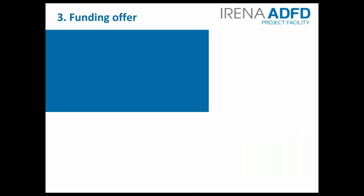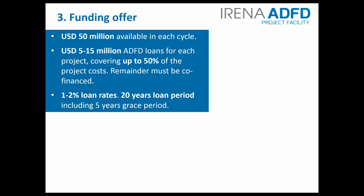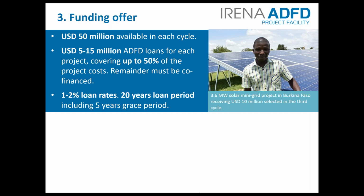The funding offer from the Abu Dhabi Fund for Development is, of the 350 million over seven annual cycles, 50 million per year per cycle. 5 to 15 million is provided for each project to cover up to 50% of the project costs, and this is for the actual implementation of projects, not for feasibility studies. So projects really need to be past the feasibility study stage once the ADFD has selected them in the process. There's a 1% loan rate for low-income countries and 2% for middle-income countries, as on the DAC list of ODA recipients. The loan rate is for a 20-year loan period, including a five-year grace period.